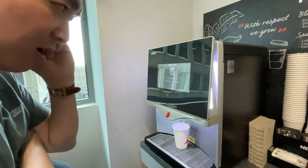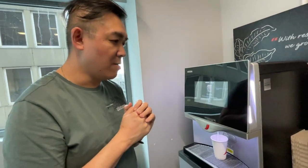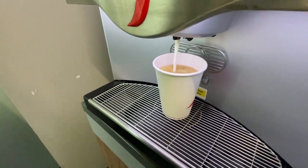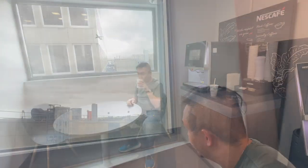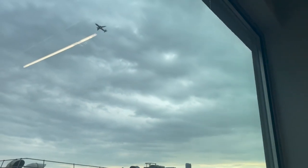Oh, wow. I am really impressed that I don't have to put any coins in or make any payments. This might keep me awake, but I think it's pretty nifty. I think that this machine is really great to have because we don't really have a kettle inside the hotel room. So this definitely makes up for it, and it's kind of like a cafe style service. So cheers everyone. Oh look, there is a plane taking off right overhead.